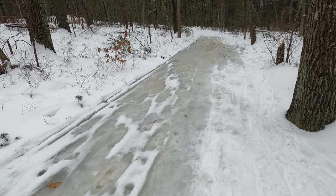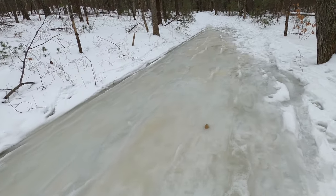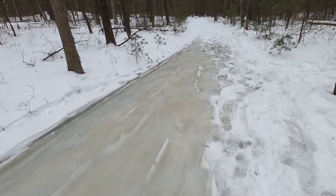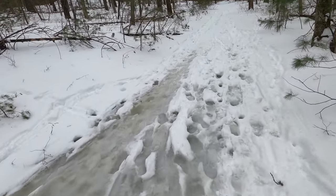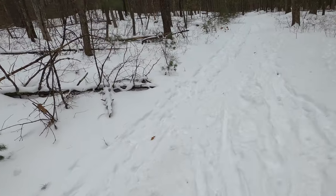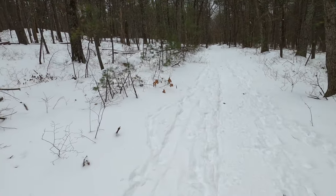Bit of a wet, slippery area here, about 37 degrees Fahrenheit, so probably was ice. Last few days it got down into the negative numbers, so probably thawing out now. Actually, I'm wearing microspikes anyway. Not sure I would need them today, but you know, just in case a bear chases me, I'll have better footing. Just kidding.